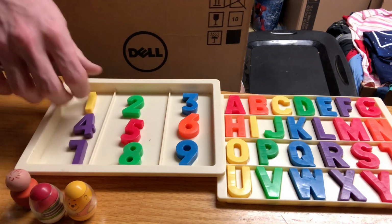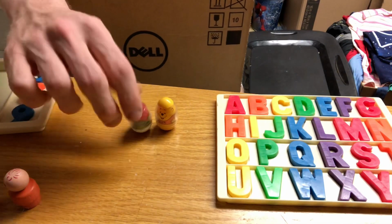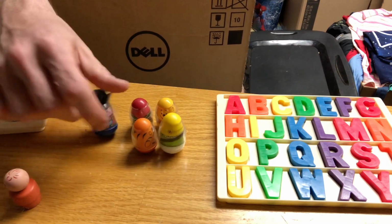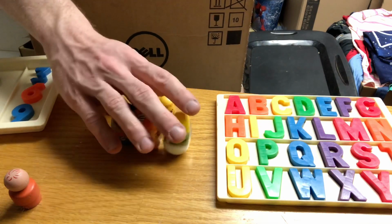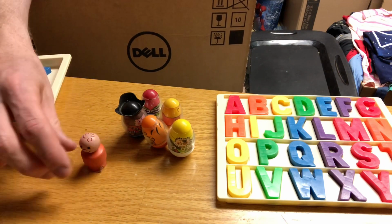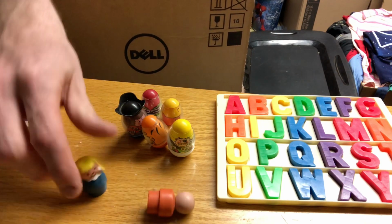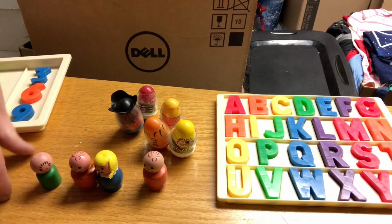In terms of these little figures that I have here, these Weeble Wobble ones, they go to a different set, so I'll just wind up selling these separately. This pirate guy is another Weeble Wobble. He may go to the same set or another one, so I'll probably just sell them all as a group. But this particular playhouse used these little wooden ones, so I will put these with the letters and the numbers, and I'll be all set.